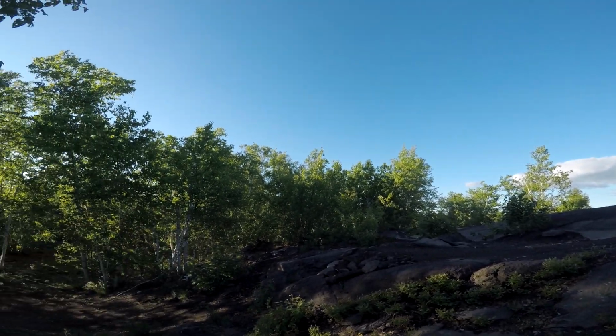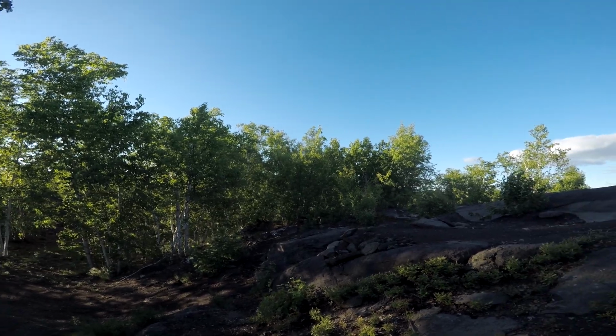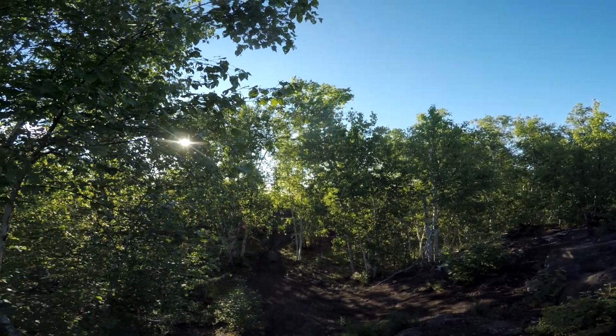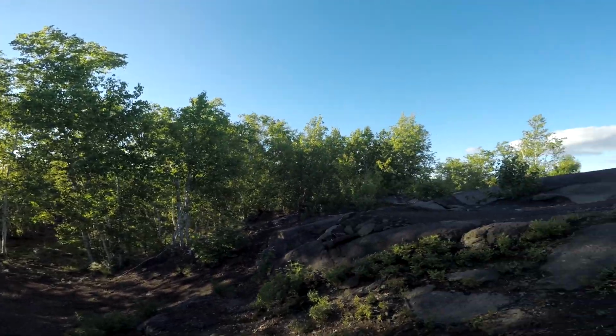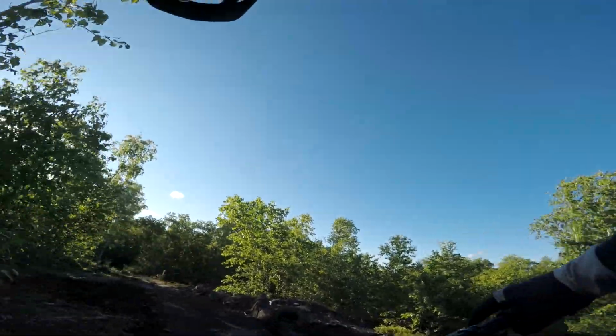And it's not sketchy like when you ride it. It looks like a big gap because you have to clear this rock. And then you have to turn once you land. But once you do it once, it's easy to do again. There's a really short descent coming up. Yeah, right here.